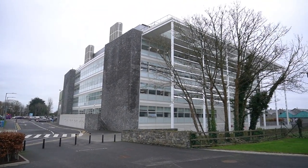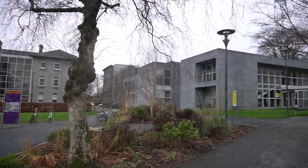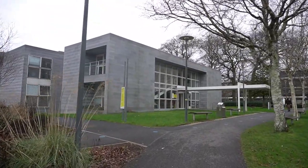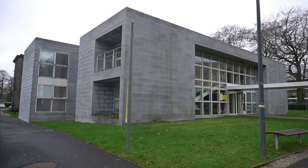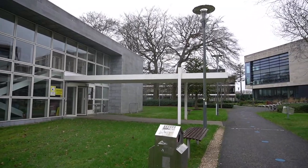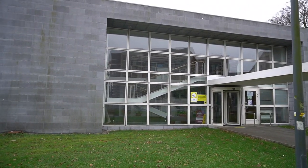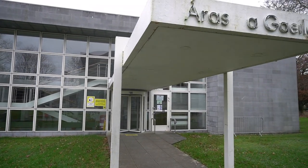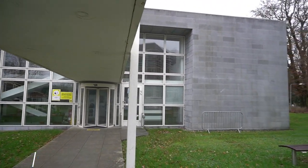So here is the human sciences building again, from this side. And also there is this building over here, which is the Irish Center. This is where the Irish language is actually taught. When you enter this building, you need to speak in Irish, as it is said. So it's one of those buildings. Those who study Irish are in this building, and it is called Áras. I still struggle to read Irish, but I'm learning.